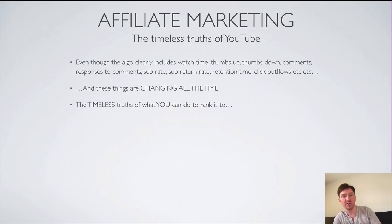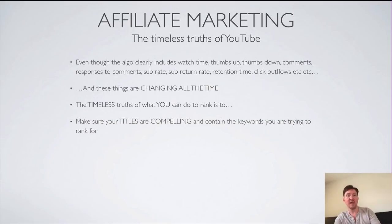The timeless truths of what you can do to rank well is make sure your titles are compelling for the user. So right now, clickbaity titles are quite big, but again, that might change at some point. So I'm not saying go clickbaity, but make sure they're compelling, make sure that the user wants to click on them, so they're interesting, and make sure they contain the keywords you are trying to rank for. So these things are always going to be true.